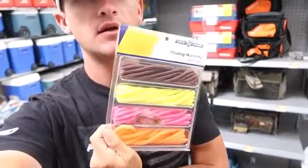So if you guys are wondering how much this was, it's actually $4, like $4.50, I think. I mean, that's fairly cheap. So you got 4 different colors and it's pretty much $1 a pop. With that being said, we got some hooks in here, but I don't think they're the best. I would like to get some more hooks, so let's go ahead and see what they have.